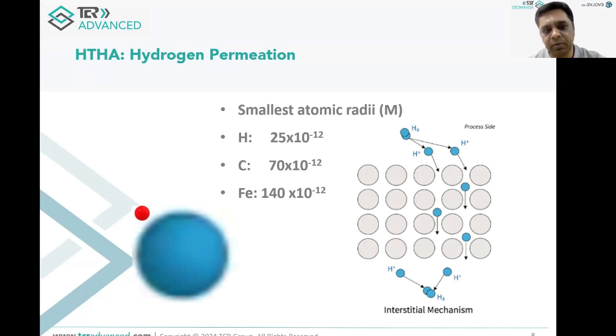And coming back to the school, the atomic radius of iron and carbon is important to understand. Here there is a red dot which relates to hydrogen, and a blue cloud which indicates an iron atom. If we compare these atomic radii, for hydrogen it is 25 x 10^-12 m, that is, picometers. Then the iron atom is 140. You can consider this size difference, which is about 6 times. So the iron atom is 6 times larger, or the hydrogen atom is 1/6 of the iron atomic radius.